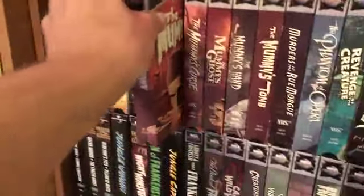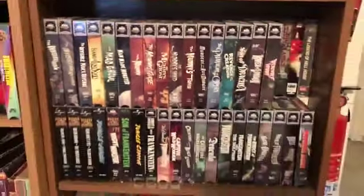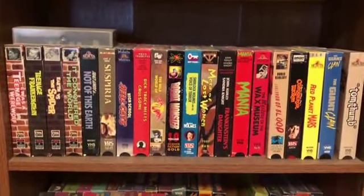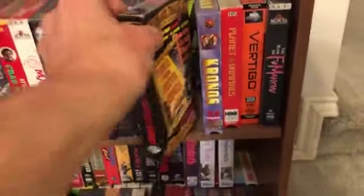Love these covers. Got a lot of this on DVD, but I just can't bear to get rid of these because cover art is just too great. I love old science fiction, old horror, like I mentioned before, including the infamous Plan 9 from Outer Space.